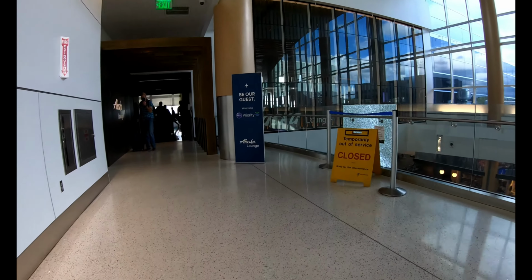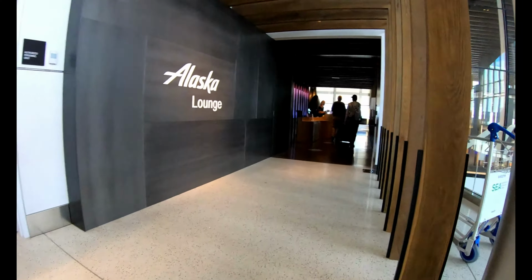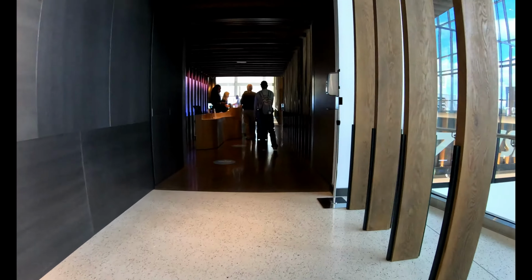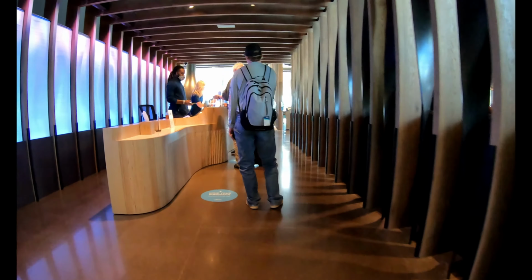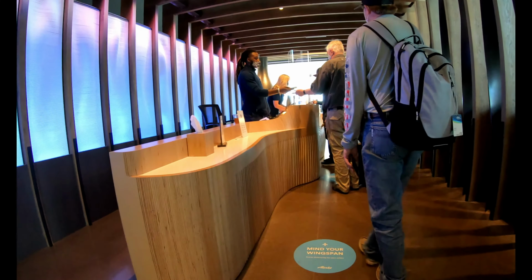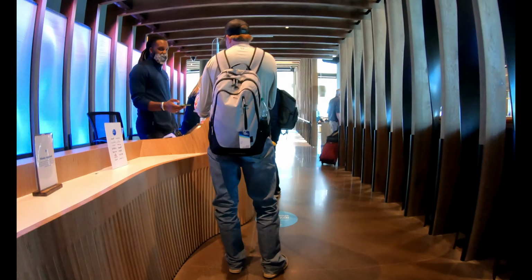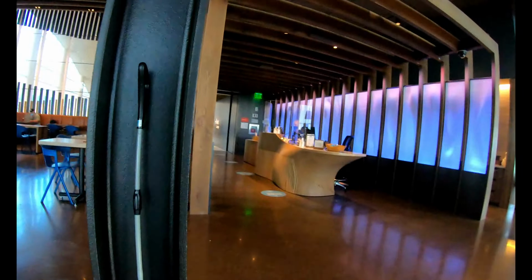The Alaska Lounge is free to access for all first class passengers, Admirals Club members, Alaska Lounge members, and now that Alaska is a new member of the One World Alliance, One World Emerald and Sapphire members are also allowed to use this lounge, even on an economy class ticket. The lounge entrance itself is actually quite beautiful, and there was a small wait to get in, but beyond that, we were on our way. Now onto our lounge tour.